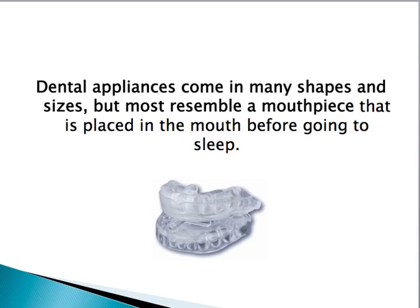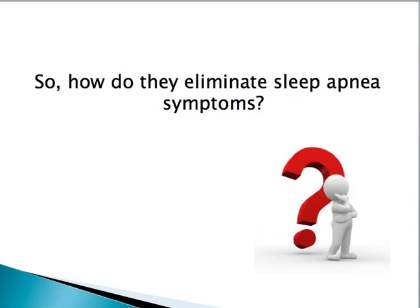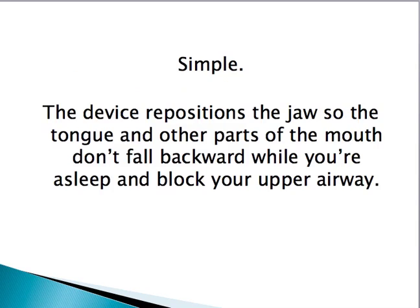Dental appliances come in many shapes and sizes, but most resemble a mouthpiece that is placed in the mouth before going to sleep. There are two major types of dental appliances: a mandibular advancement device, or MAD, and a tongue retaining device, or TRD. So, how do they eliminate sleep apnea symptoms? Simple. The device repositions the jaw so the tongue and other parts of the mouth don't fall backward while you're asleep and block your upper airway.